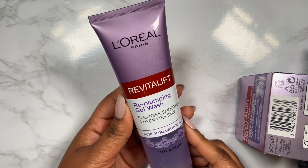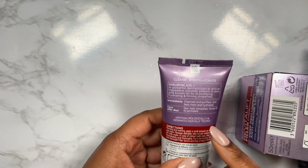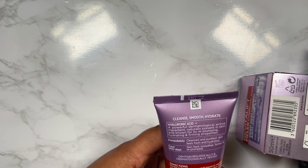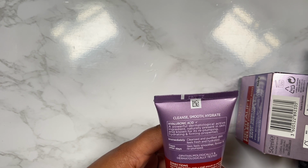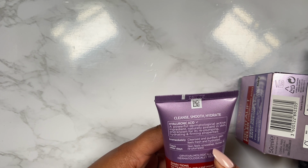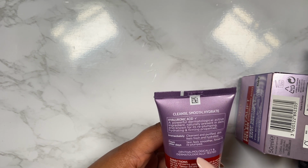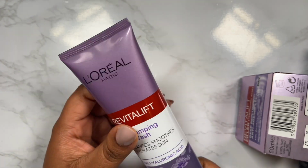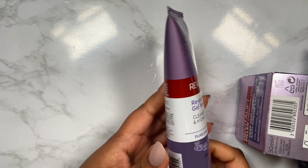So this one cleanses, smooths, and hydrates the skin. It's got pure hyaluronic acid and it's anti-aging. And it says hyaluronic acid is a powerful dermatological active ingredient naturally present in skin and known for its replumping, hydrating, and firming properties. It says after days skin feels smoother, firmer, and replumped. Immediately, skin feels cleansed and purified, fresh and hydrated. I am excited. I can use this morning and evening. I wonder if it foams, because I do love a good foaming gel wash.